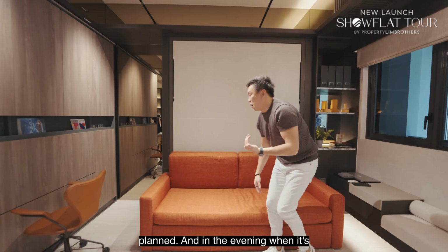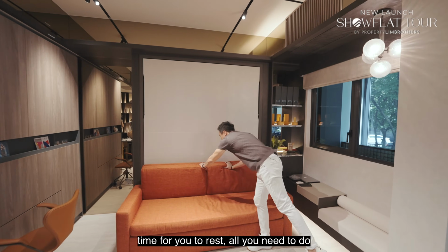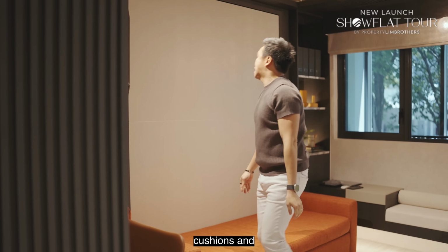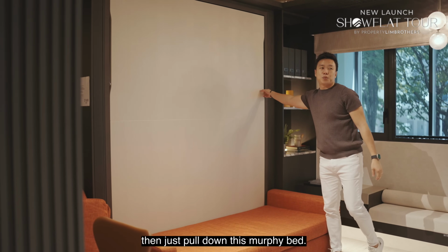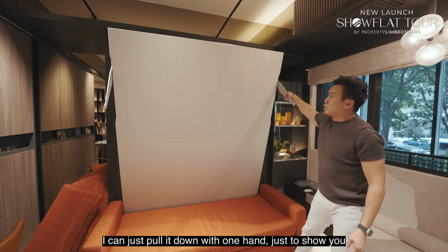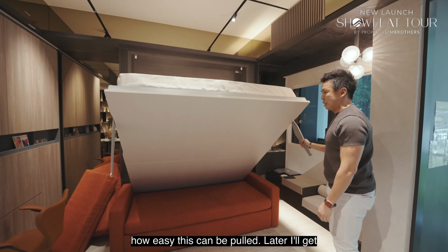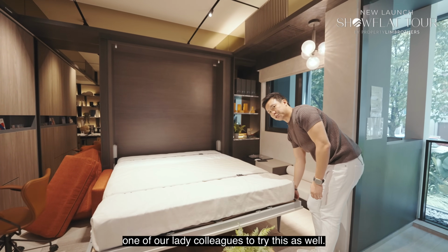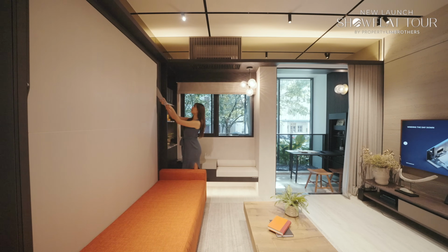And in the evening, when it's time for you to rest, all you need to do is just remove these two backrest cushions and then just pull down these Murphy beds. I can just pull down with one hand just to show you how easy this can be. Later I'll get one of our lady colleagues to try this as well.